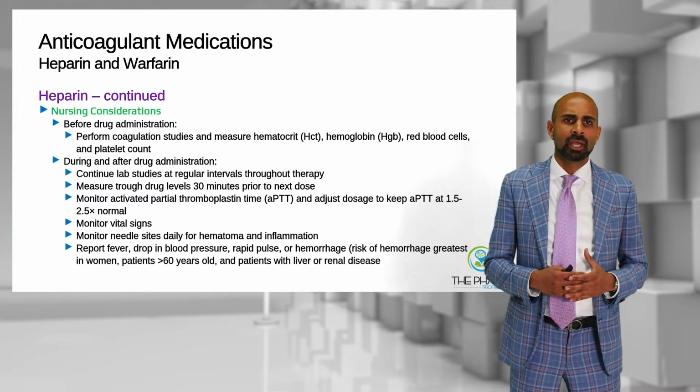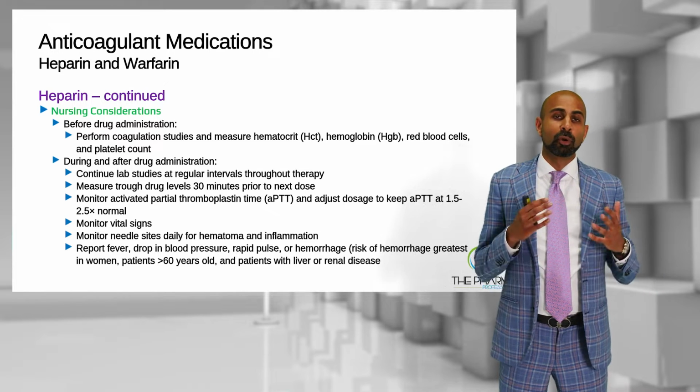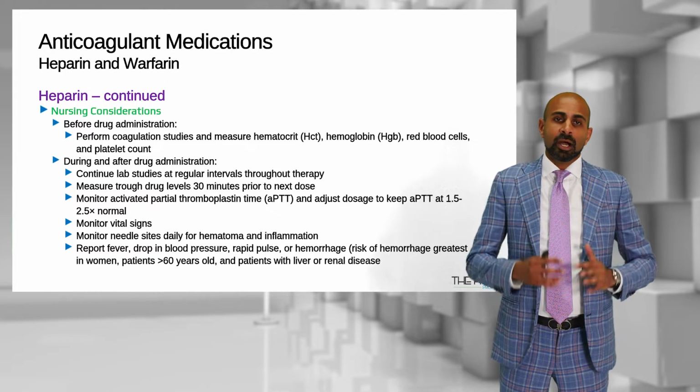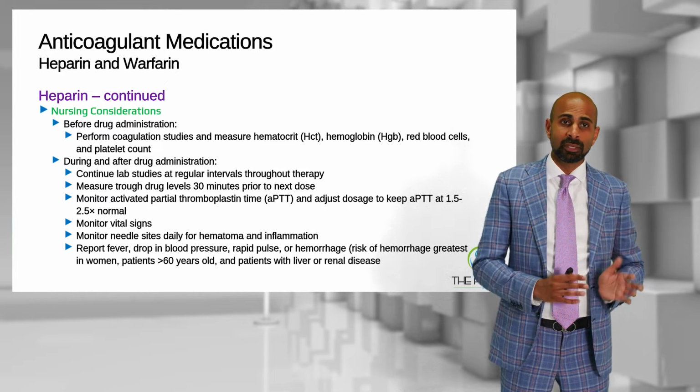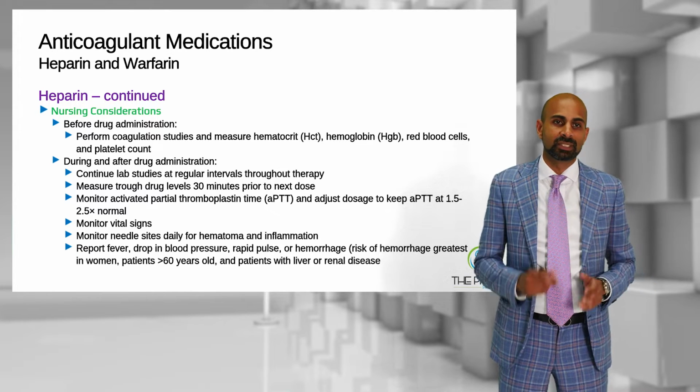Monitor the vital signs and monitor needle sites daily for hematoma and inflammation. Report fever, drop in blood pressure, rapid pulse, or hemorrhage. Risk of hemorrhage is greatest in women, in patients above 60, and in patients with liver or renal disease.